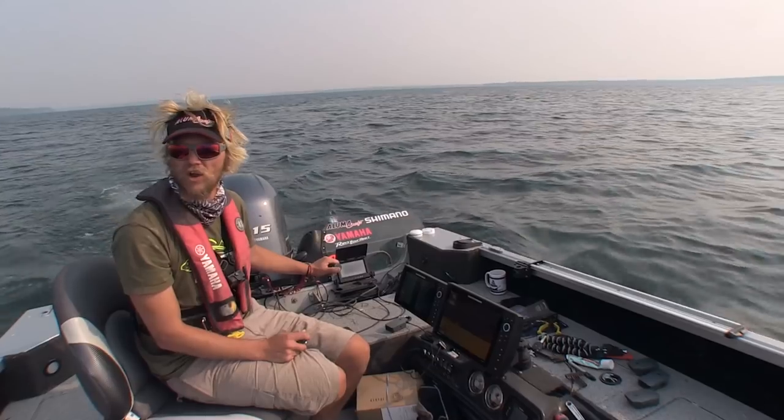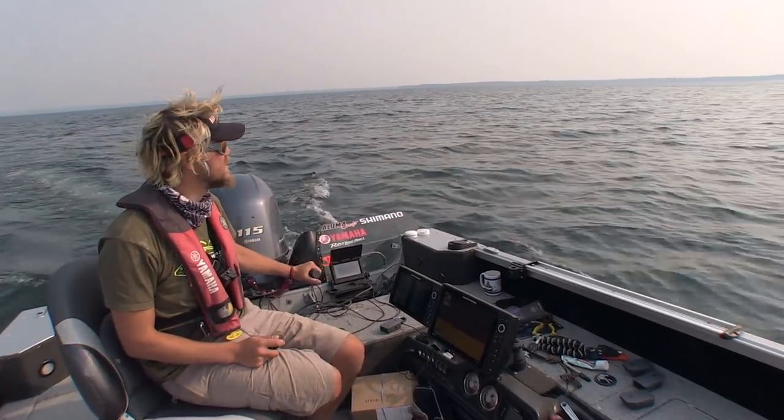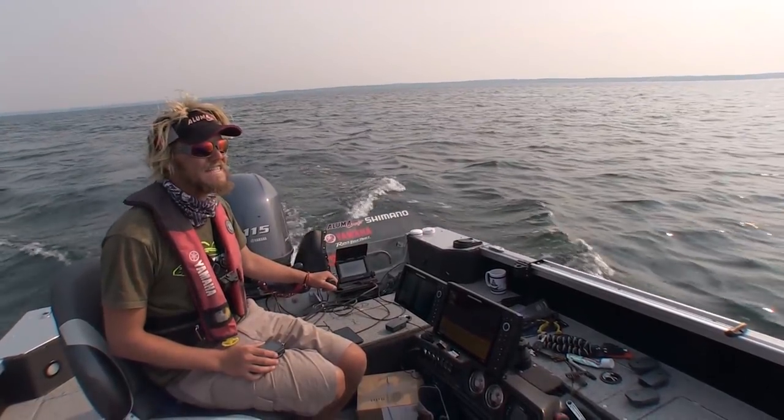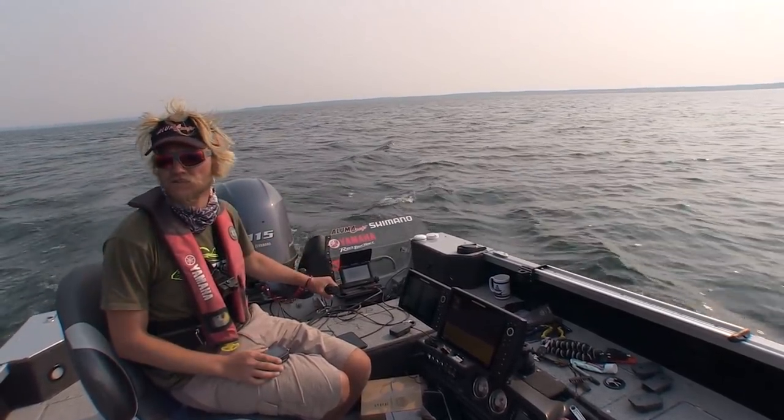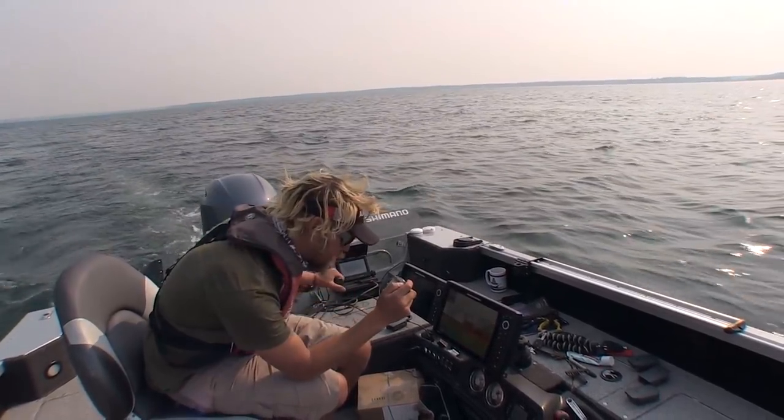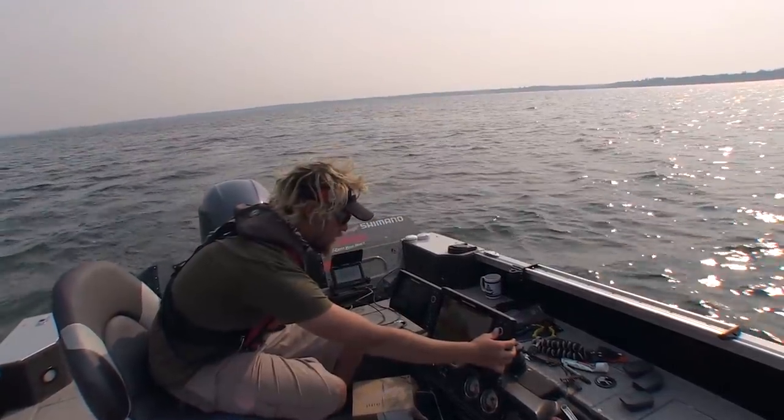This is what weeds look like on down imaging. You can see each individual strand there. Not great, but who knows? We're gonna see what we can find. I think what we ideally want is weeds coming up higher in the water in 10 to 15 feet. So we'll see if we can find that. Here's a thicker patch. I'm gonna drop some waypoints on that.